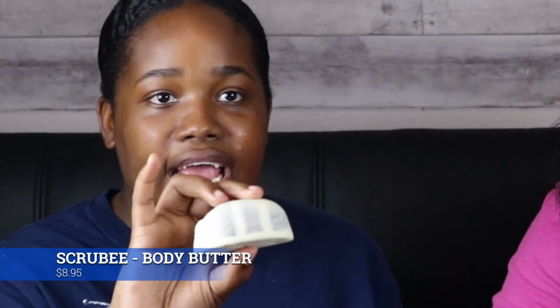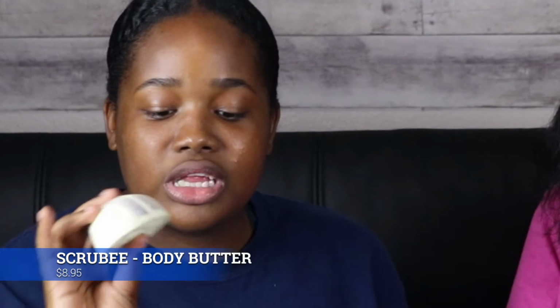So the first thing that I have is the SCRUBEE, and it's shaped like a little bee. It's really cute. And it is a body scrub and body butter. And it smells really good. There's no shea butter in here. What's in it? Oh, no, it says shea butter. Oh, okay. Shea butter, softening honey, and cocoa. And it's exfoliating. It smells so good.